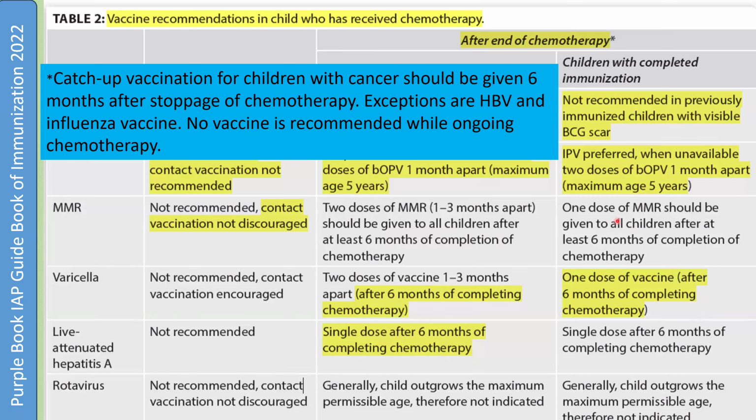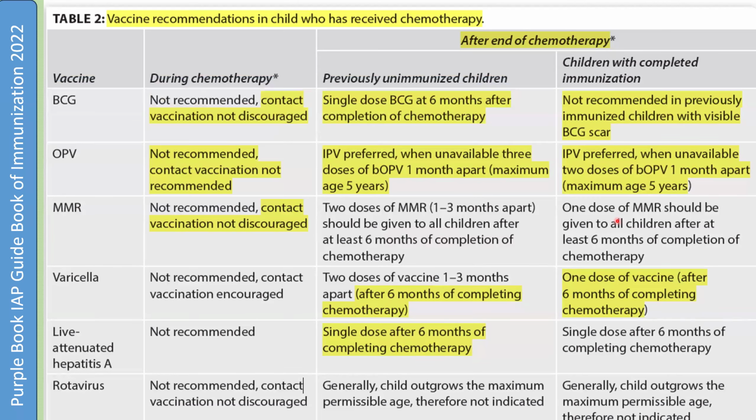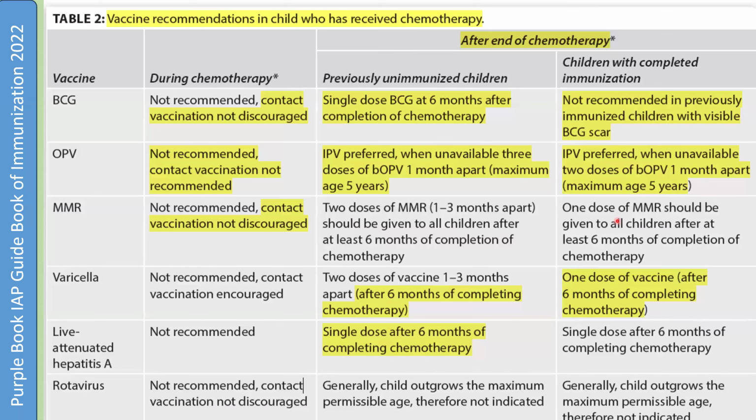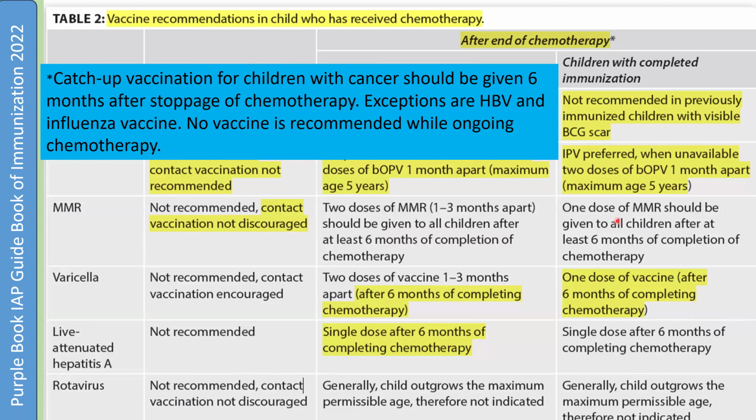There's a vaccine recommendation for those who have received therapy. One minute, let me see. BCG or PVM, but they are talking all about live vaccine. Is killed vaccine also not indicated? Anyway, catch-up immunization is something which should be looked into. Killed vaccine during chemotherapy, can you give or not give? If you give, there may be no side effect, but it may not be effective. Therefore, I think no vaccine is given during chemotherapy.